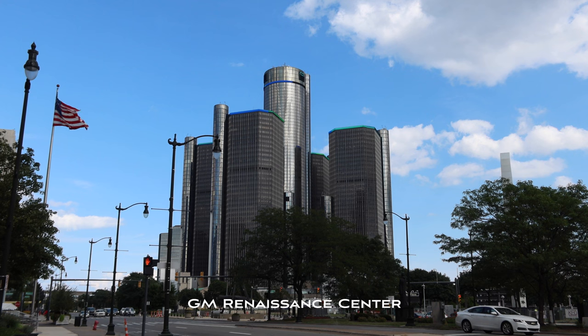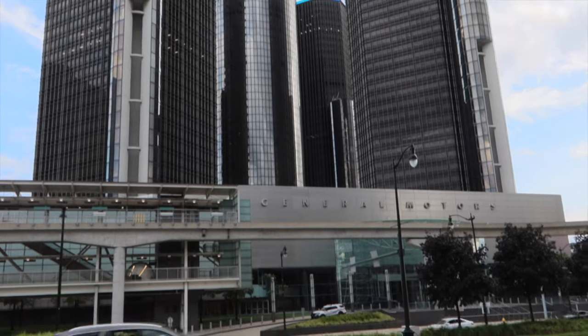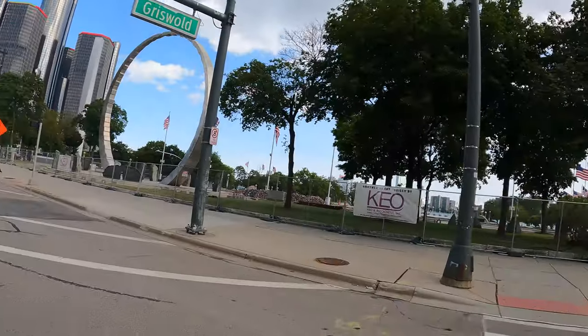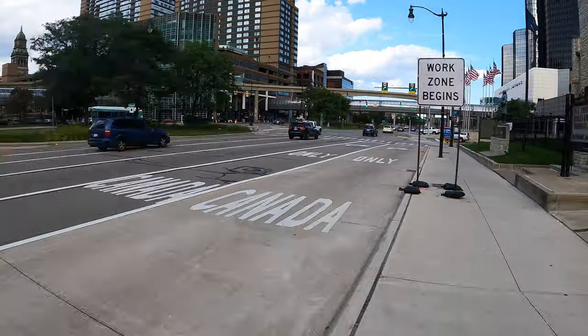Next is the Renaissance Center, a concept thought of by Henry Ford II as an attempt to revitalize Detroit's economy in the 1970s. It opened in 1977, becoming one of the most recognized of Detroit's skyline buildings. Known as the Ren Cen, it is now owned by General Motors, serving as its headquarters, with a central tower being a Marriott hotel.